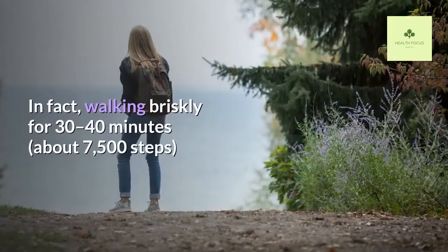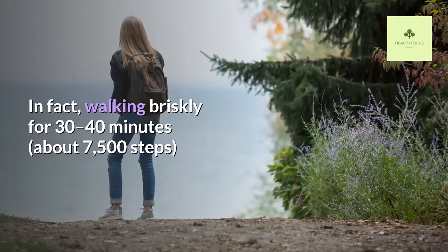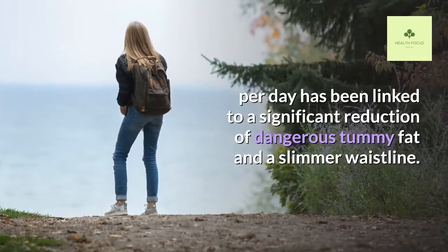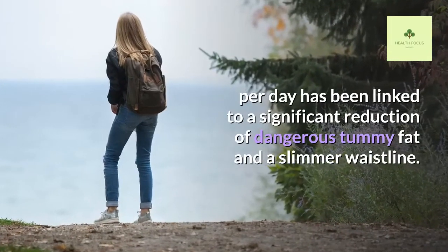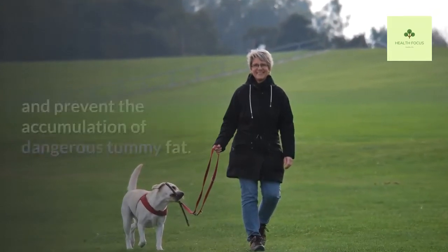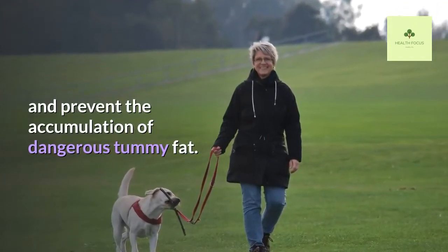In fact, walking briskly for 30 to 40 minutes, about 7,500 steps per day, has been linked to a significant reduction of dangerous tummy fat and a slimmer waistline. Walking for 30 minutes daily may slim your waistline and prevent the accumulation of dangerous tummy fat.